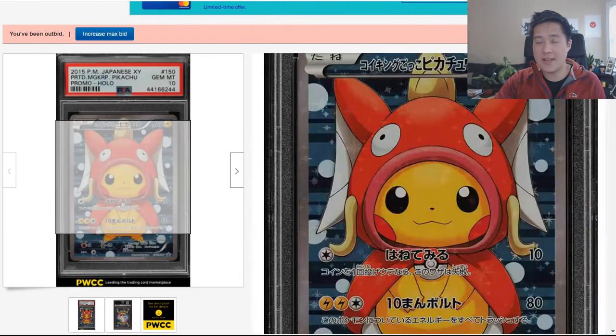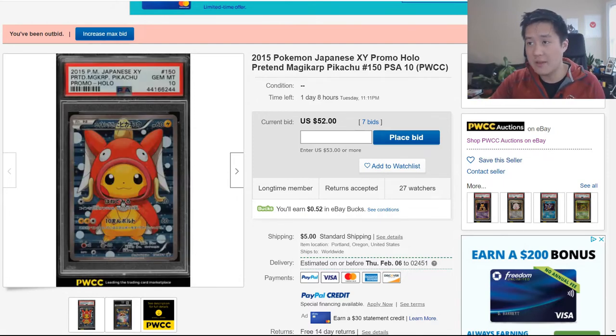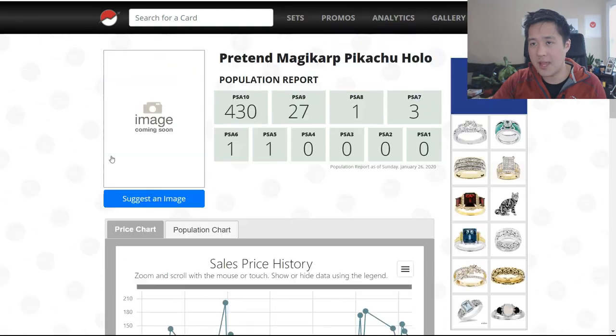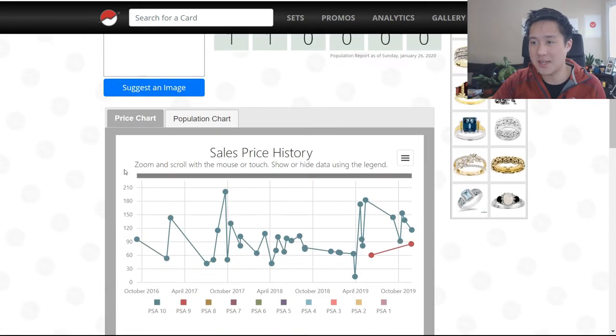The first one we have is the Magikarp. So I'm going to skip one step. I'm just going to use PokemonPrice.com instead of, you know, you should always go through an additional step, which I didn't have time to set up, which is just do a search through eBay for this exact card, the Magikarp Pikachu PSA 10, and then go by sold listings to get an idea for it. So I'm going to try to skip a step and just use PokemonPrice.com, a super useful website.